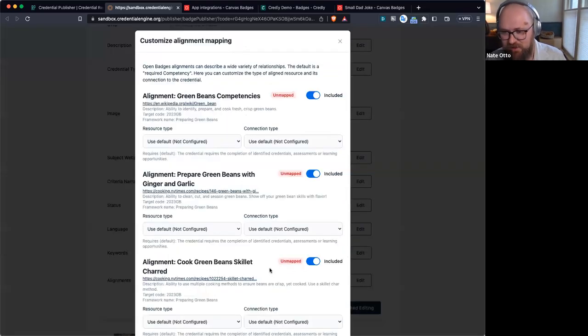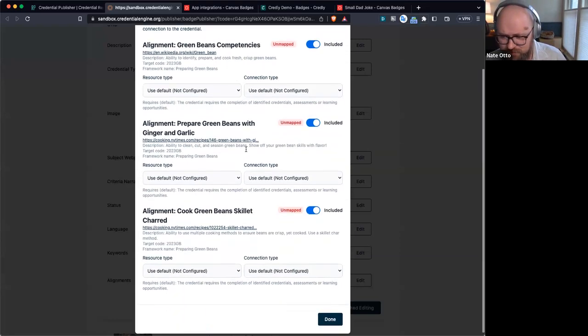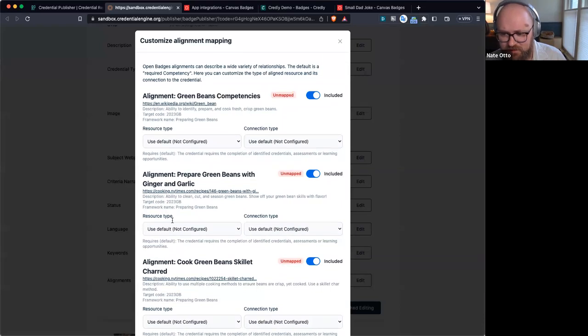The alignment editor, Jeannie spent a lot of time talking about, and so we'll take a look at it here in the live demo. We have three alignments for this badge. In open badges, alignments can mean a lot of different things, and CTDL gives you the ability to be much more specific about what each of these alignments actually means in practice.